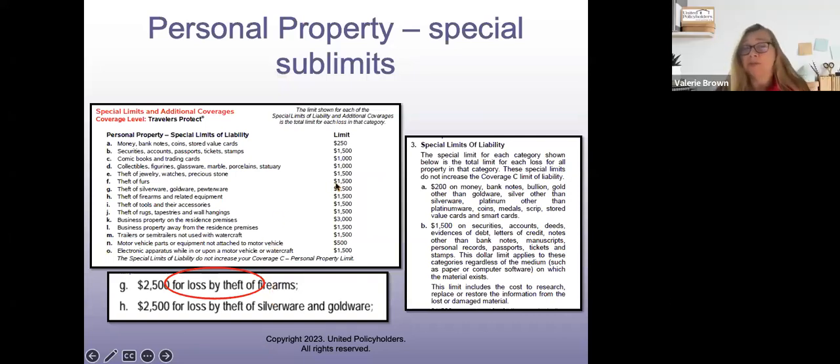Exactly. And then on the other side, we have the special sublimits, right? This is where some of those categories, like Selena was just talking about, may limit what you're going to receive. Some common limits on your contents of personal property: money is usually very limited. It could be anywhere from $150 to $500. They don't care if you had $5,000 in a safe. If it's destroyed, it's destroyed. Business property is usually very limited. If you had a trailer, computers, electronics, cameras, you need to be aware of what those limits are, because if you had more than your limit, they only owe you the limit for those special sublimits.